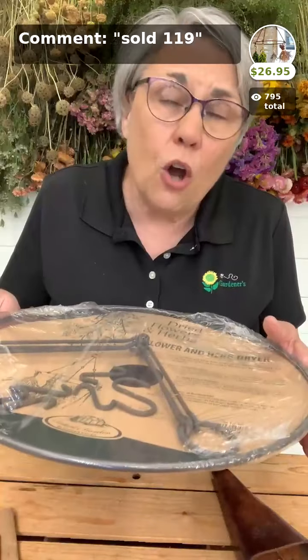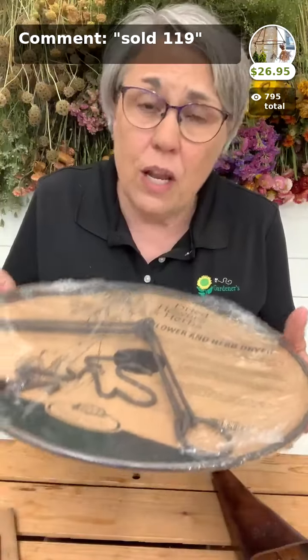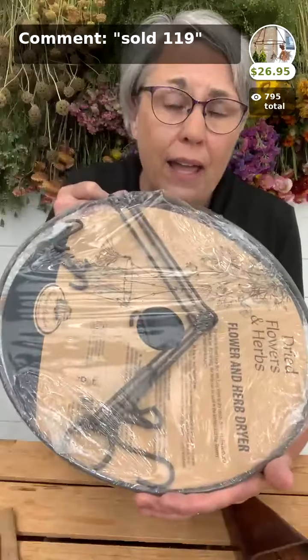And this is a great way to experiment. You can hang it anywhere where it's dry. Dark is preferred, but we have no darkness here. I mean, during the day, there's lights on. So try the drying rack, and it's $26.95.